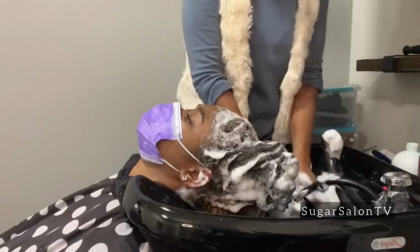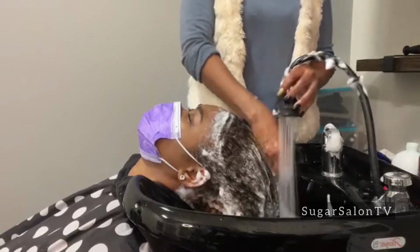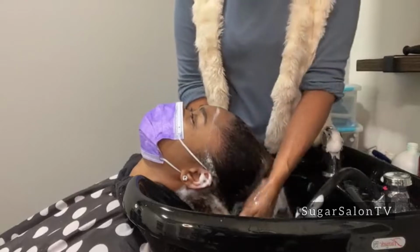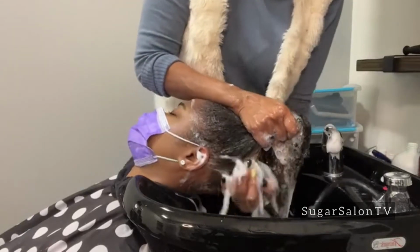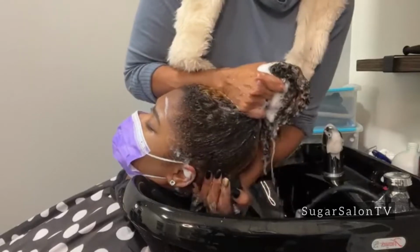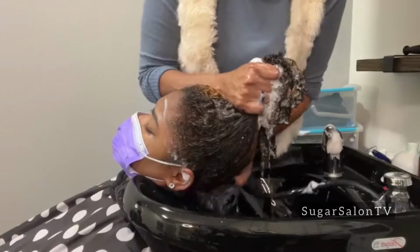Because some people do have dry scalp, flaky scalp. I definitely recommend steam hydration. I recommend using something with tea tree oil in it, whether it be shampoo or you can make your own oil and put a couple of drops of tea tree oil in it. Because tea tree oil is very good for the hair. It has antifungal and antibacterial properties in it. So it will definitely address if someone has flaky scalp.